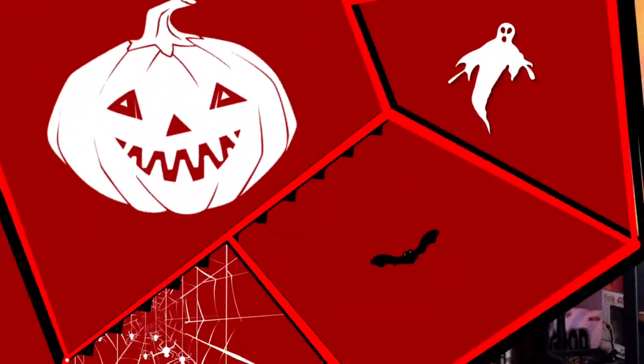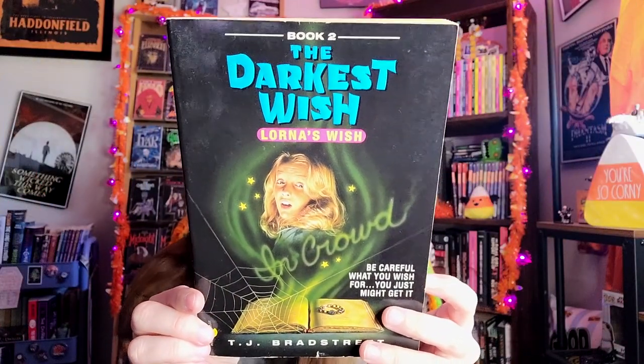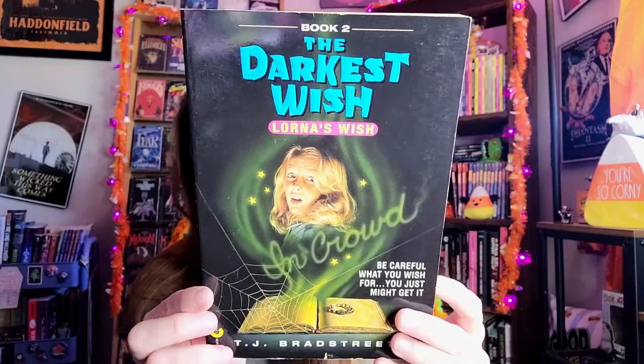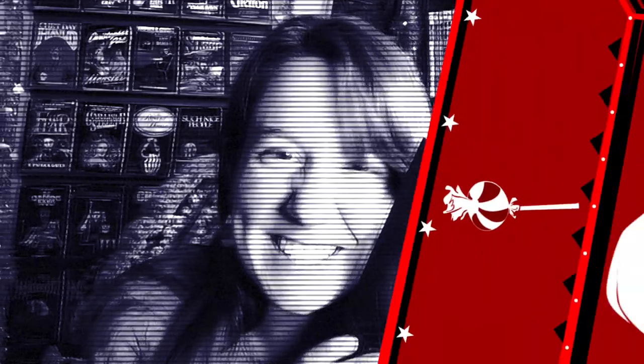Heck yeah. Next up, although I do not have book one, and as you can see at the top here, it says book two. I didn't care. I still wanted this very badly. This is The Darkest Wish, Lorna's Wish. And the cover is fantastic. You can't beat these old school middle grade covers. You really can't. Be careful what you wish for. You might just get it.